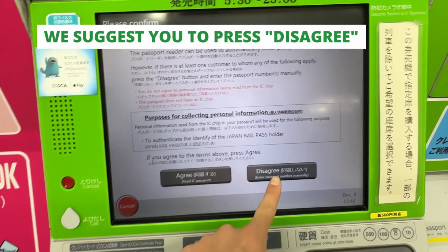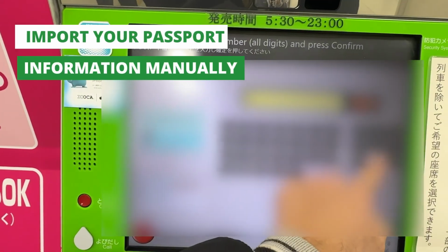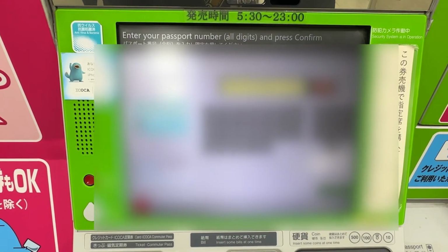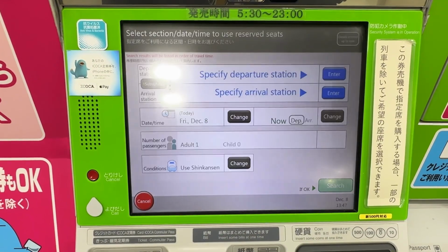We actually suggest pressing disagree when prompted, as it will then ask you to import your passport information manually. Pressing agree will have travelers scan their passports using IC technology, which not every passport may have. After pressing disagree, enter your passport number. Then, once again press the green button that says confirm.